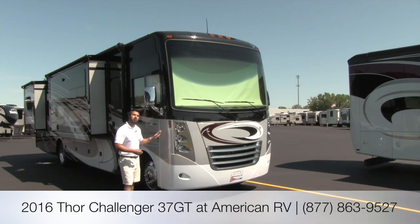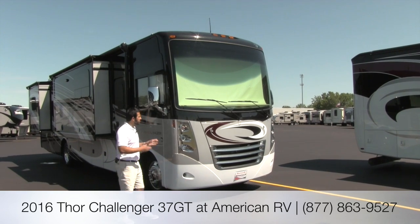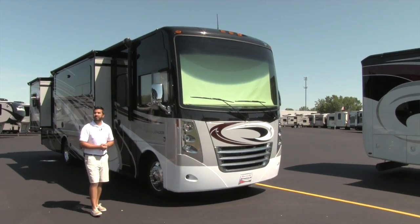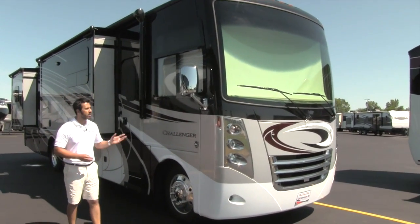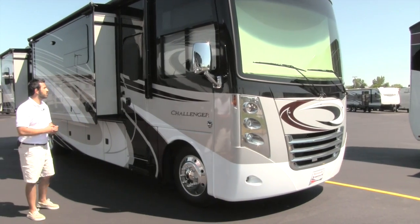Today we're going to go over the all-new 2016 Thor Challenger 37 GT. Let's go ahead and start talking a little bit about the chassis. You're going to have the Ford Triton V10 engine in there. It's going to put out about 360 horse and right around 460 foot-pounds of torque. So you're going to have all the power you need to make this coach go anywhere you want it to.